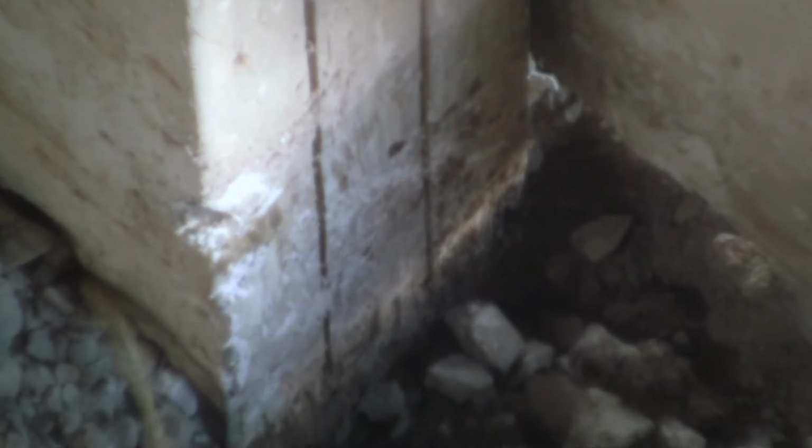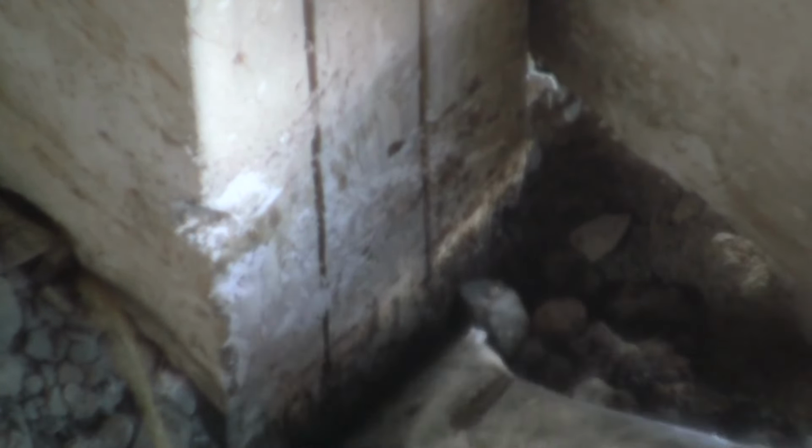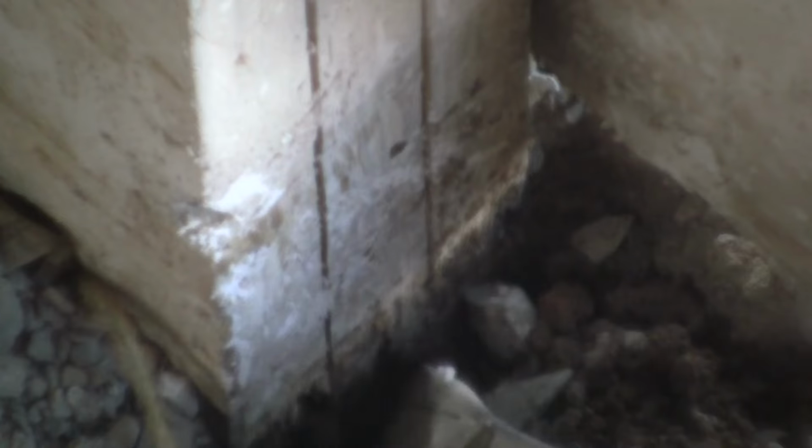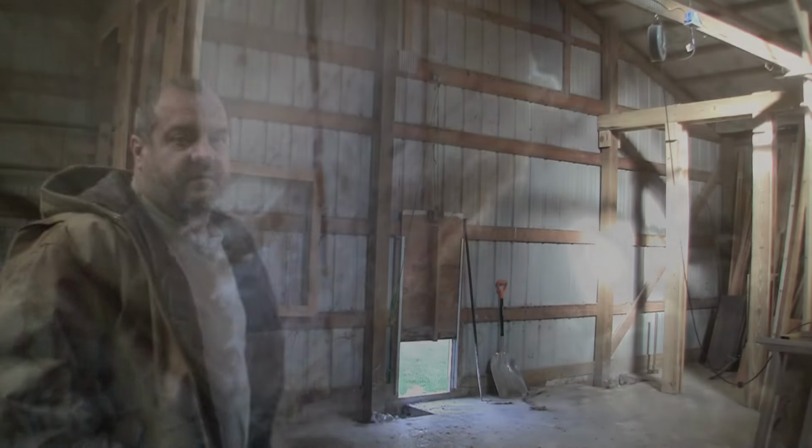This is where it's rotting out. Now, the front here is not too bad, but you can see I can kind of peel away some of this rotted wood. And that's why we had it. So, this is a disclaimer. I don't know if this is going to work or not. I've never replaced a barn post, but the theory behind it, I think, is solid.